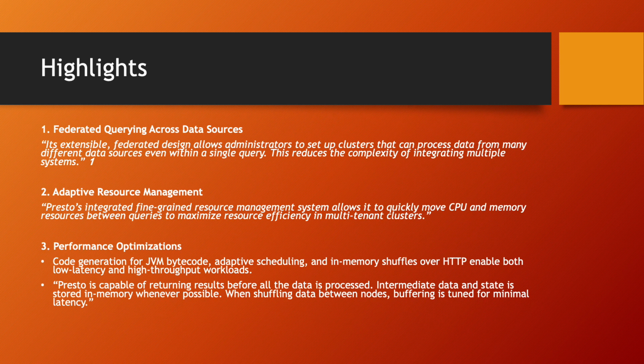In terms of highlights, here are the key ones. The first is federated query across data sources. To quote from the paper, its extensible federated design allows administrators to set up clusters that can process data from many different data sources, even within a single query. This reduces the complexity of integrating multiple systems.